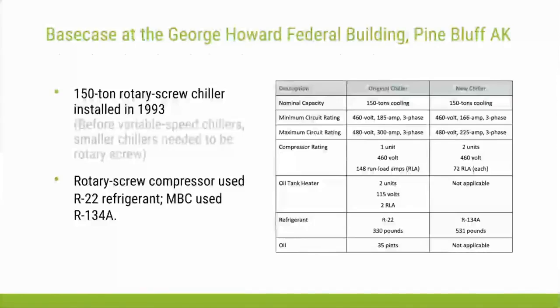So this other chiller was a rotary screw chiller that was working side by side with the new magnetic bearing chiller. It's a 150-ton rotary screw chiller that was installed in 1993, and it really was before there was any variable speed. It was installed before there were any variable speed chillers, and these smaller chillers, I think more from a cost perspective than anything else, needed to be rotary screw at anything below, I think, 200 or 300 tons. The centrifugal chillers just really didn't exist.